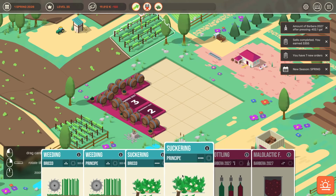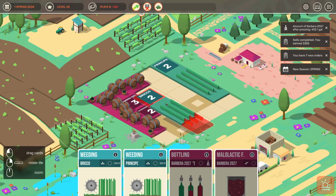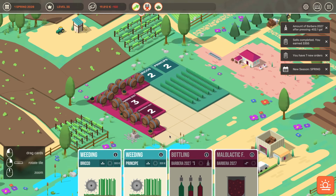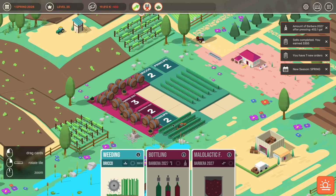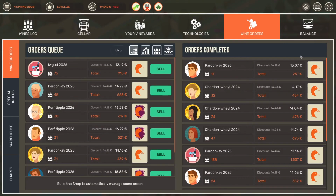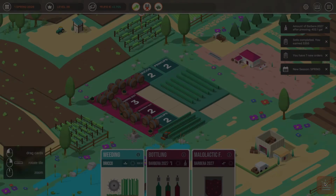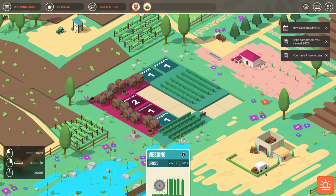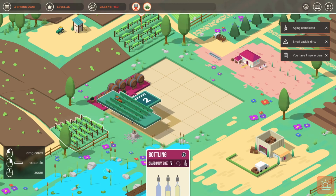Now we need to do suckering. We can put these two down, and we can do... Oh, we can only do one of the weeding. So we'll do weeding on this one, the one that's got problems already. And then flog a load of wine again. There we go. And we can only sell 5 at a time, which is a bit annoying. I'm not really sure why that's the rule, but... What we got? More wheat. Okay, nothing. Damn it, more orders that we didn't do. We've got some dirty things as well.